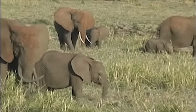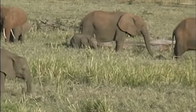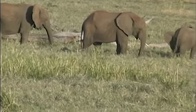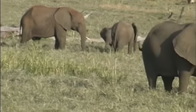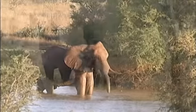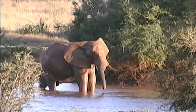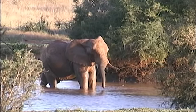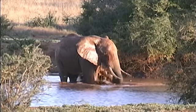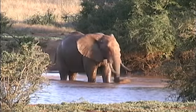These are the red elephants of Tsavo. They get the red coloration from the clay that's in the river from when they take their daily bath. It was very cold today, but it didn't stop this bull elephant from going in and stirring things up. Now you see where they get the red color from.